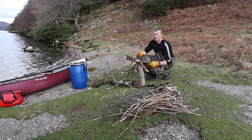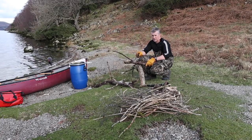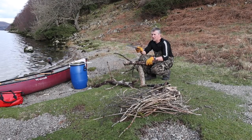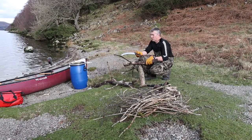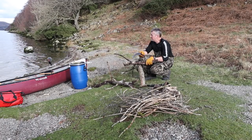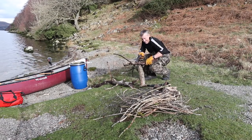There's plenty of trees that have come down, some old dead ones as well, so it's nice and dry. Well, some of it is. We've just moved down a little bit. It's a little bit more sheltered here, and so hopefully that wind's not going to come battering down in the night. Great, isn't it?